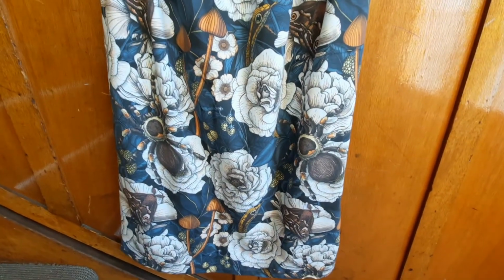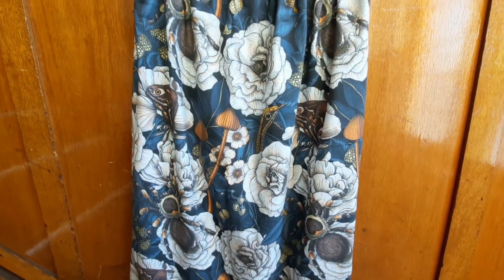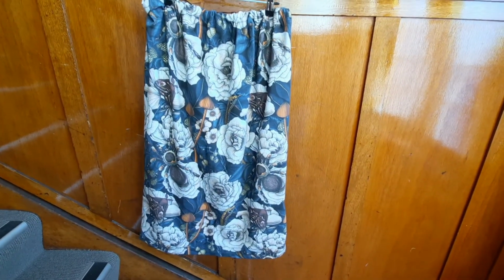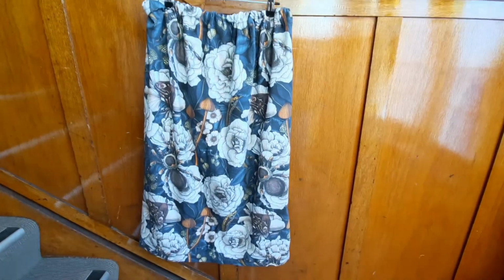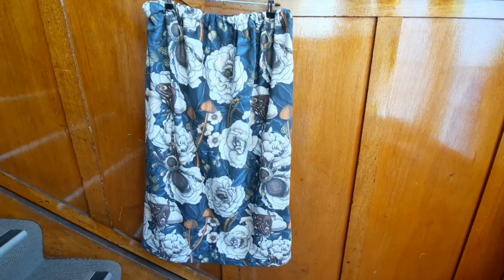Do you see the big spiders and moths and a snake? But if you're not looking, it's just a pretty skirt. Just elastic at the top, hem at the bottom, and that's it. Can't wait to wear it.